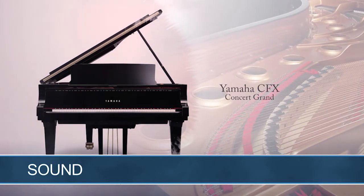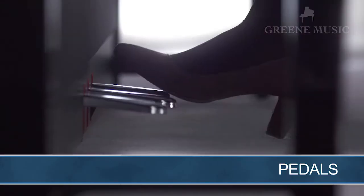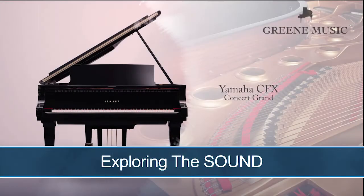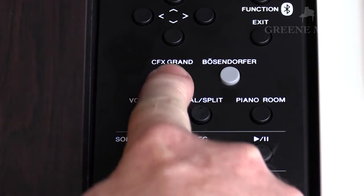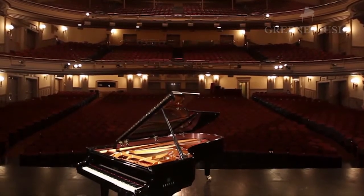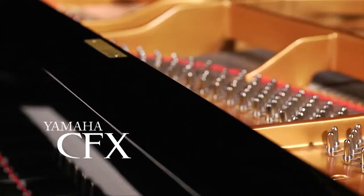For the piano purist, all of this acoustic piano imaging can be summed up into three parts: sound, the tone of the piano; touch, the feel of the keyboard; and pedals, the proper response of the pedals. When it comes to the piano sound, all of the models offer two world-class renowned concert grand pianos, which are available at the touch of a button. First, you're going to discover Yamaha's 9-foot concert grand piano, the CFX, which offers sparkling highs and a powerful resonant bass, a sound that's known for projecting to the furthest reaches of any concert hall.